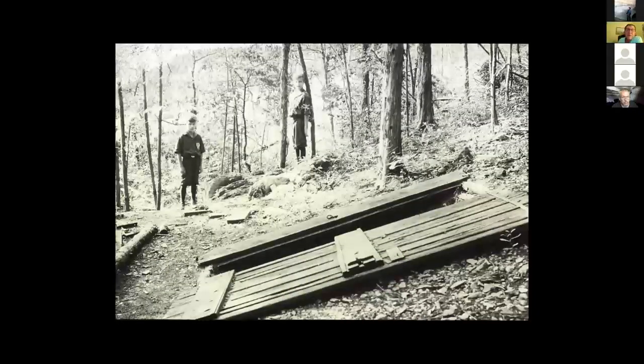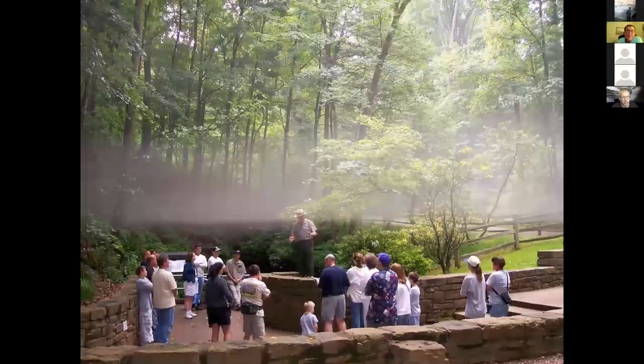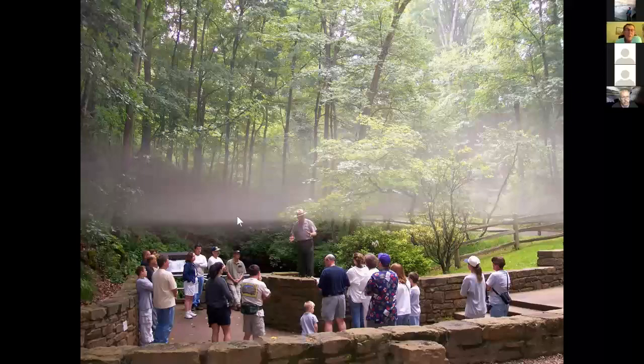Here's an early picture of an entrance to Great Onyx Cave, which is up on Flint Ridge. This is no longer the entrance, there's a different entrance now, and I didn't show the new picture, but this is the first entrance to Great Onyx Cave. And here's the historic entrance, and this picture has some significance. You see this line across here, foggy above, clear air below. This is a picture taken on a very hot and humid day. This is called temperature inversion. This is cold cave air coming out of the cave, meeting the warm, moist air up above, forming the fog. So lots of stories behind the historic entrance as well.